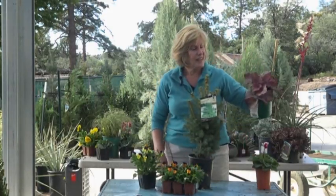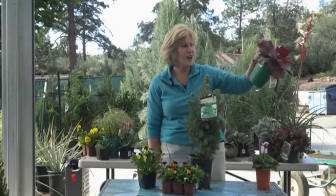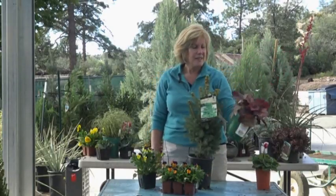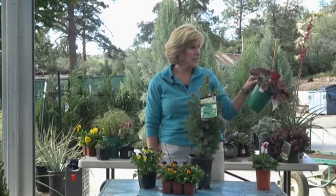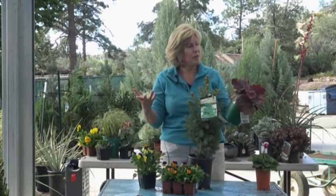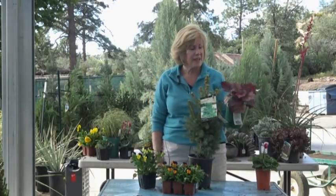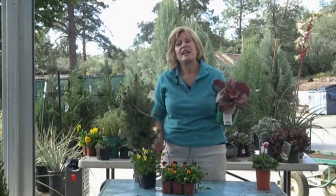This is another one that I've kind of fallen in love with, the heuchera. I love the color of this plant, especially going into fall and winter time. This plant is going to stay pretty much evergreen and keep this color all through the winter and the spring. In the summertime, I move it into the shadier parts of my pots, and it's just happy. So this is one that I always thought needed shade.